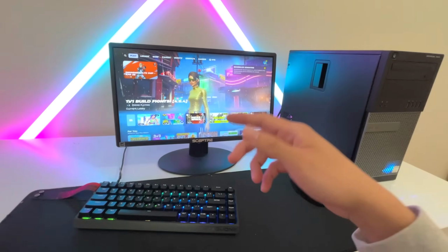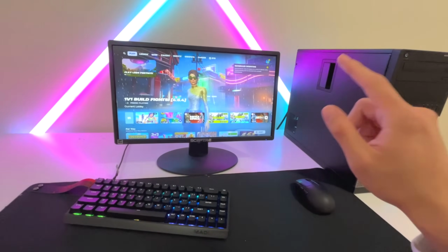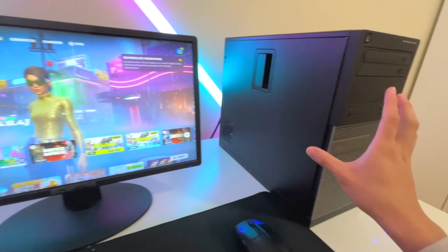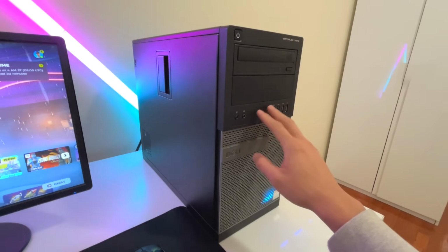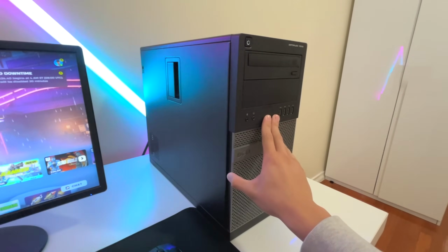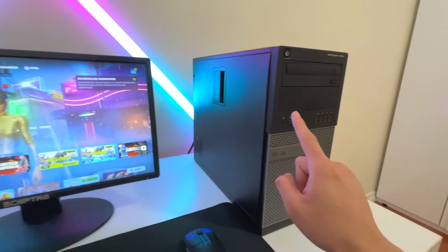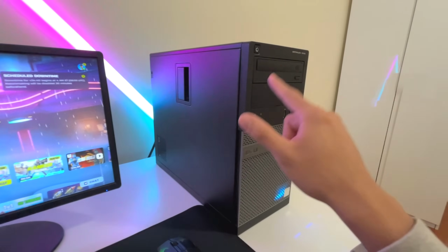Okay, so this is what the entire gaming setup is looking like, and everything literally costs less than $300, which is actually a really, really good deal. Over here, we have the Dell Optiplex with the GTX 1660 Super. I've optimized this thing for the past month, and this thing could definitely run above 300 FPS. I literally gotta show you guys the max FPS this thing gets. It's actually really, really good for being a Dell Optiplex.